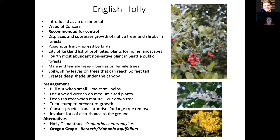So pulling them out when small is really helpful. Moist soil will help pull out most seedlings. So it's important to wet the soil if it's not wet before you try to start removing seedlings from these noxious weeds. You can use a weed wrench, just a specialized tool that helps with mechanics to pull bigger plants out. They have long tap roots, so they're hard to get out.